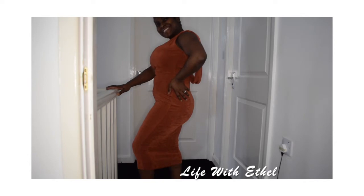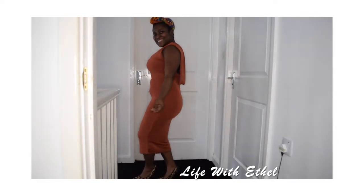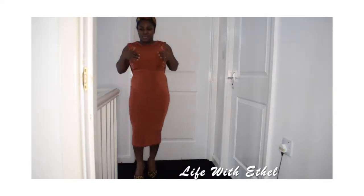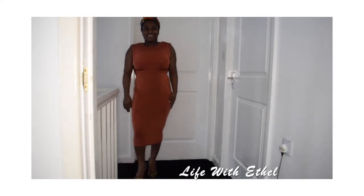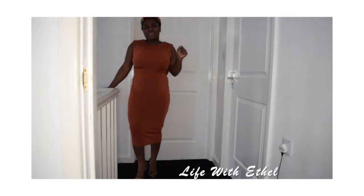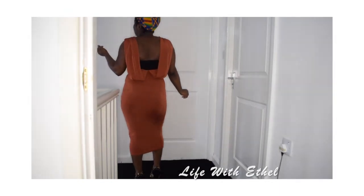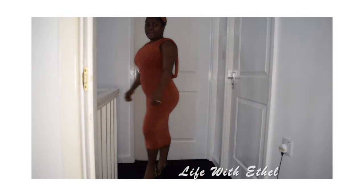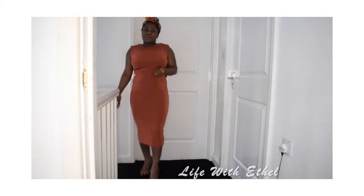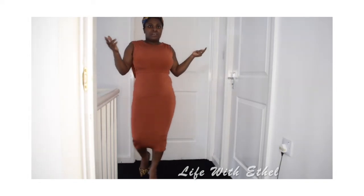How do I look, guys? Yes, I love this dress. It's very nice, simple, and then sexy, as I said. Mainly for dinner, I would say. I'll not take this to the office, neither would I take this to church. But yes, I will take this to a wedding. So wedding occasion and also dinner date, or probably girls' out.